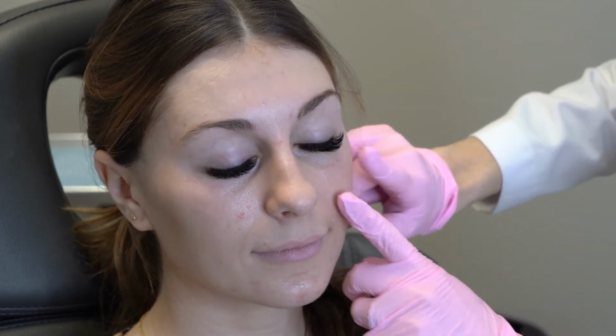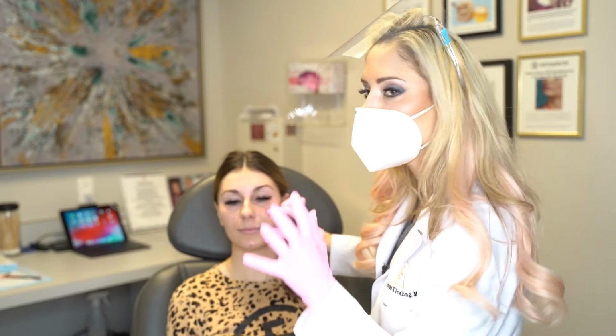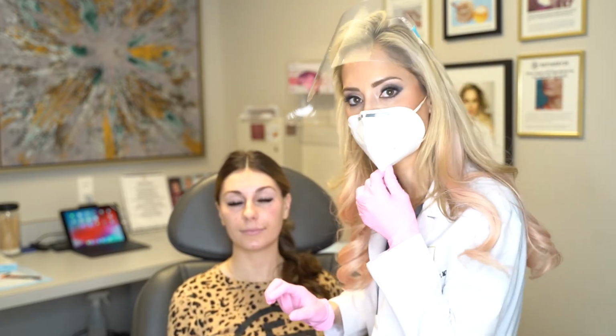The transition zone from here to here is very important. The superficial fat is different in composition here than it is here. This is more fibrous, it's more taut. This is loose, it's more mobile. Hence, the descent, and this one doesn't move, and you get the transition. So without touching these areas, which aren't areas that are able to be filled, we want to lift.